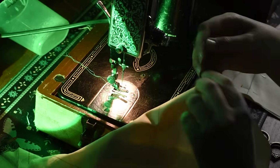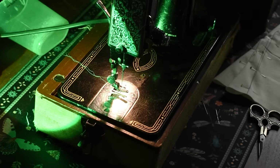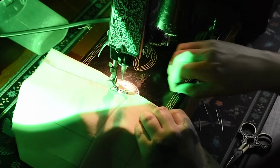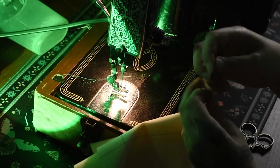Again, I think that's not a bad way to describe it. They're in a neutral position, which is what the blocks are in general. They are a neutral starting pattern that fits me, that I can then modify. And a lot of people want to make things with a lot more ease than I tend to. I tend to make quite close-fitting woven garments.